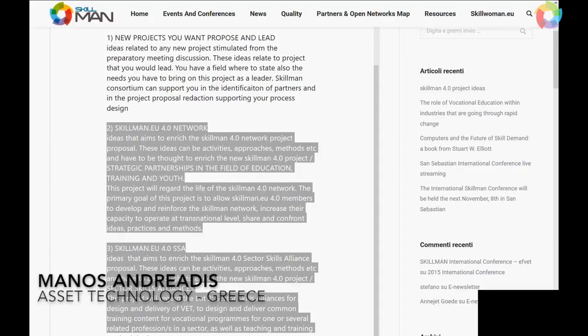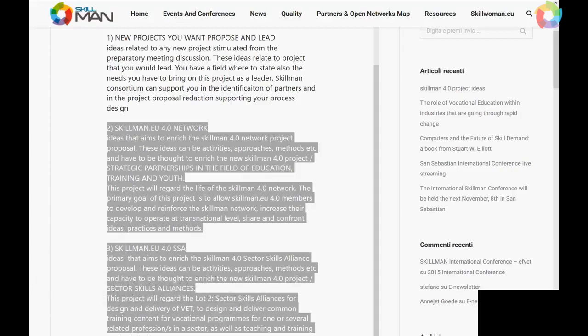Let me say first a couple of things about our organization. I am from Asset Technology, established in Athens, Greece. Asset is a private company active in business consulting since 1997, so we are now completing 20 years of activity in the market. We have various activities, but we can say that we have four basic pillars. One is capacity building. The second is vocational education and training. The third is technological aspects, and the fourth is entrepreneurship.